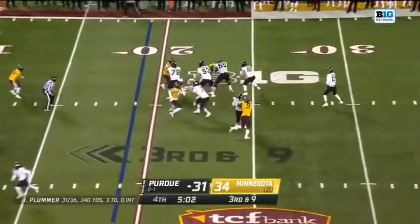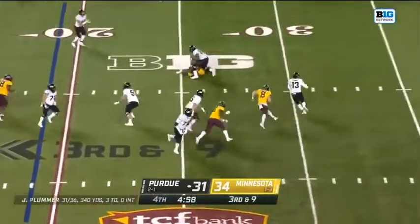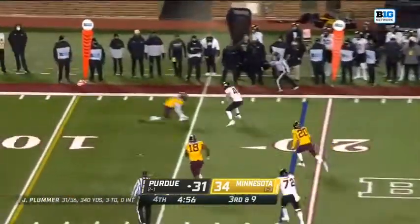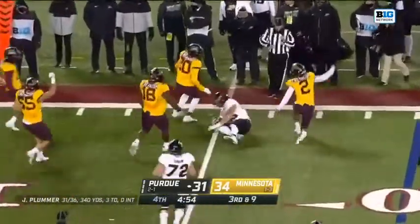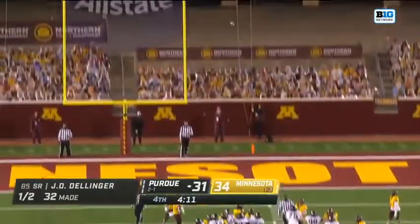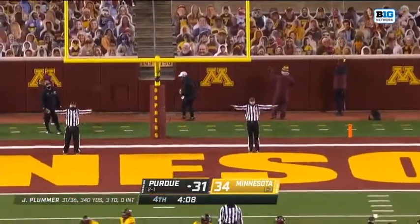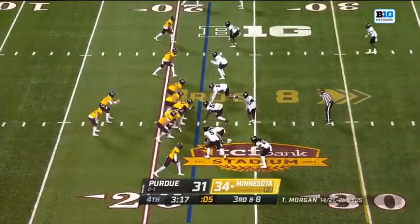Man, this series of plays. Third and nine, Plummer rolling, throwing, and getting open late is Horvath, and he's upended by Howard. This to tie the game. From 33, Dellinger. That one will miss. He missed it wide right.